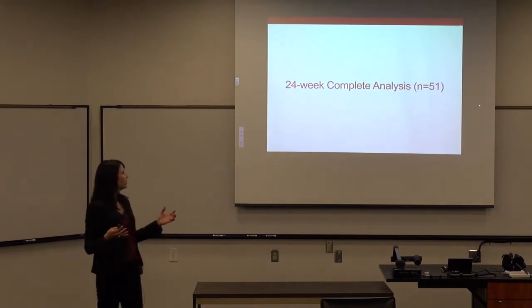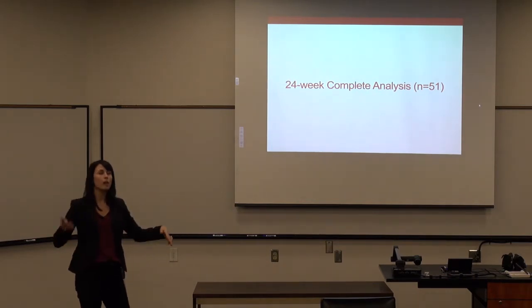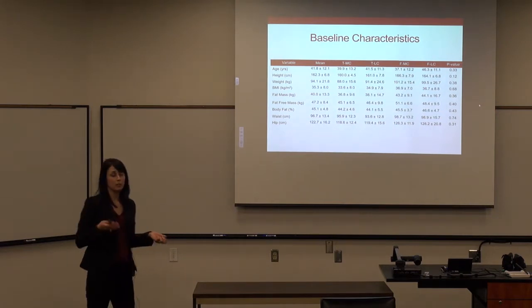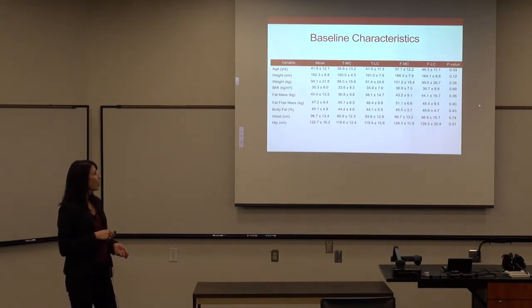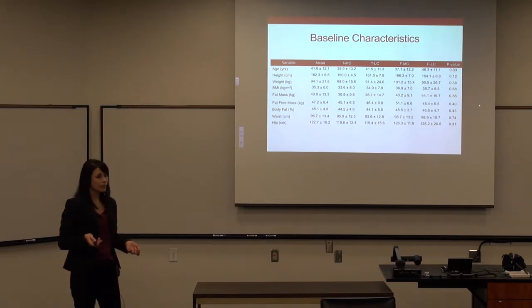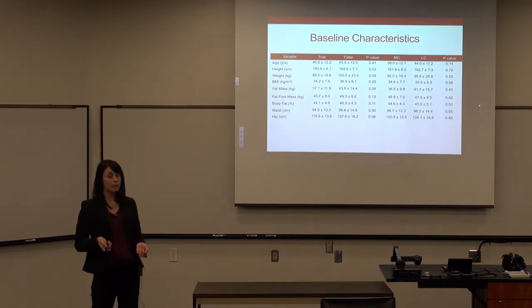So first I'm going to review the complete analysis. So this is everyone who completed the trial, baseline to 24 weeks. For baseline characteristics between groups, I sliced this in three different ways: true matches to the moderate carb or low carb diet, false matches to moderate or low carb. There were no significant differences in baseline variables. The same thing was seen for true and false matches or moderate carb and low carb diet.